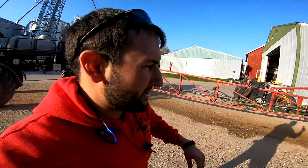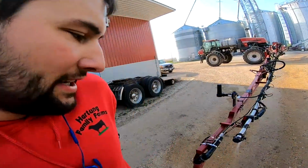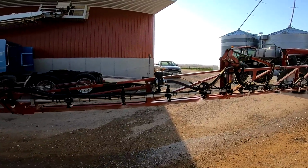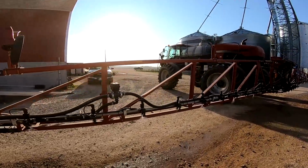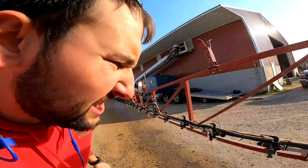Let's go take a look. So again, this is a PWM system, pulse width modulation. Like I said, those little coil valves are what make this pulsing that you see. And what that does is, on a conventional sprayer, you only vary your volume, or you basically need to keep your rate the same because that's what you actually apply your chemical.